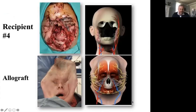Our fourth patient was attacked by a chimpanzee and sustained extensive midfacial injuries that included the entire upper jaw and all the soft tissues of the face. Unfortunately, she also lost both of her eyes. The allograft was designed in a similar fashion as our first full face transplantation, but in addition, we included maxilla. It means that all the sensory nerves, facial nerves, and upper jaw were included.